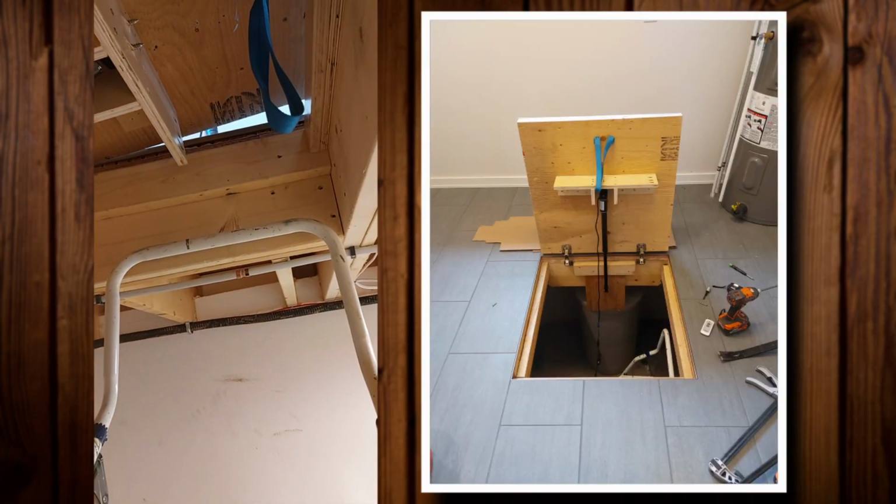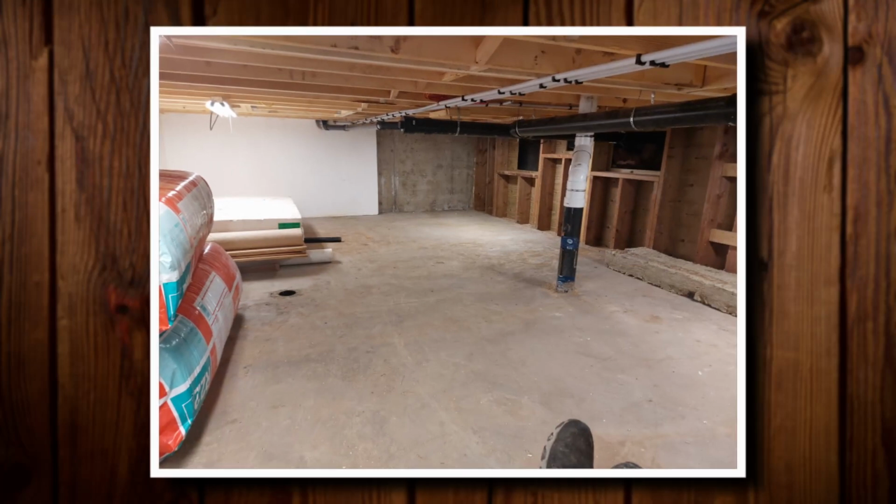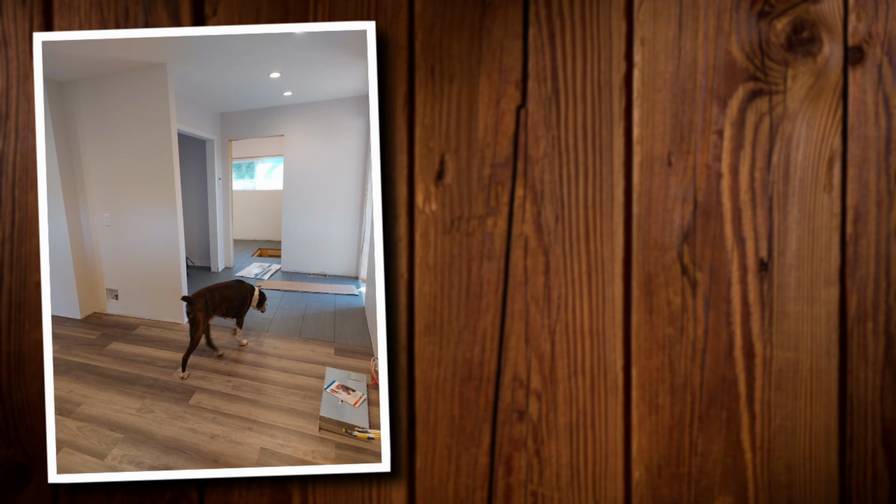Yep, playing with linear actuators is actually quite fun. I'm pretty proud of our nice, tidy mechanical room. Better than the old dirt floor we had before. Rex continued to do his supervisory duties and wander around the house.